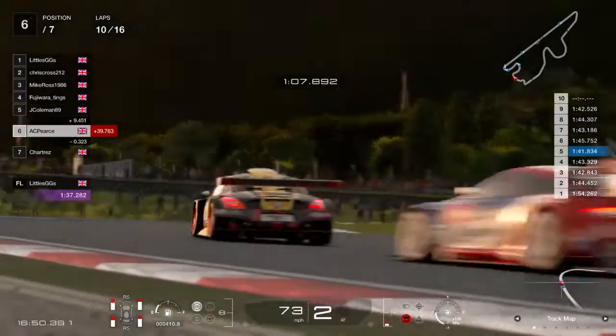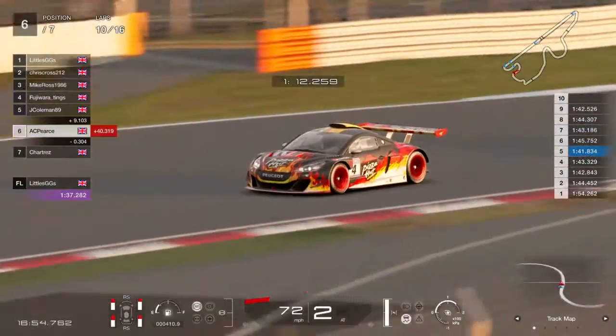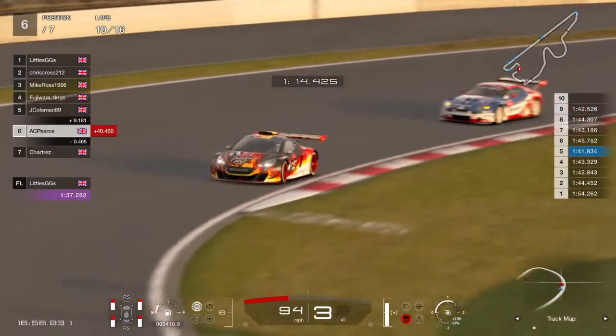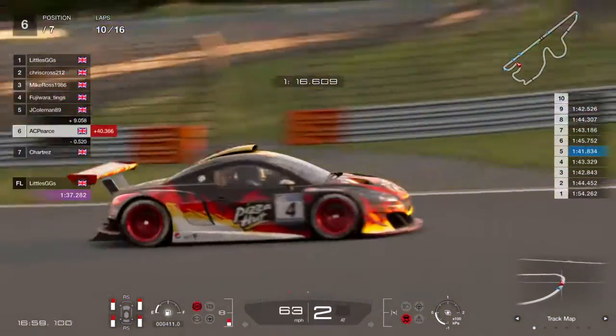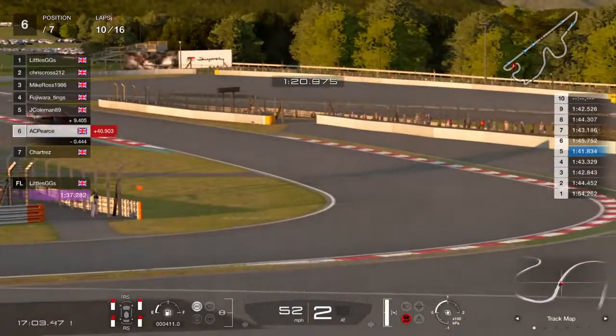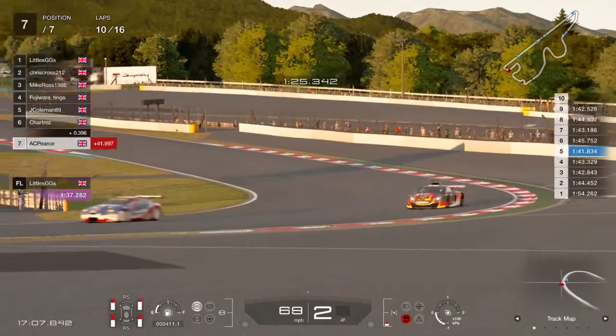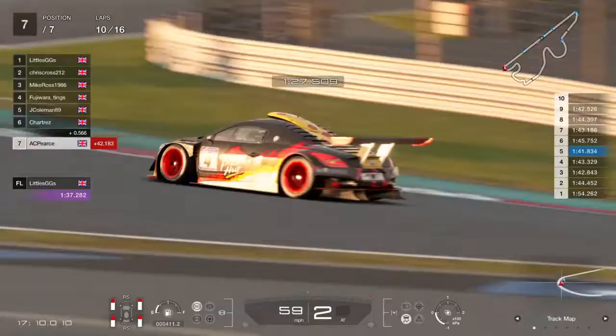Alex hasn't stopped yet. Dan's right behind him. Alex must be coming in soon. His softs are looking pretty nasty. So he's going to do a really short stint on super softs, I would imagine. He's gone a bit wide. Dan's gone through. Yeah, Dan's nipped through. So Alex should be coming in, you would hope, now.